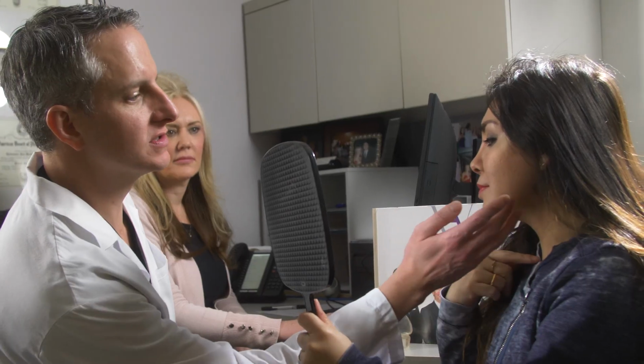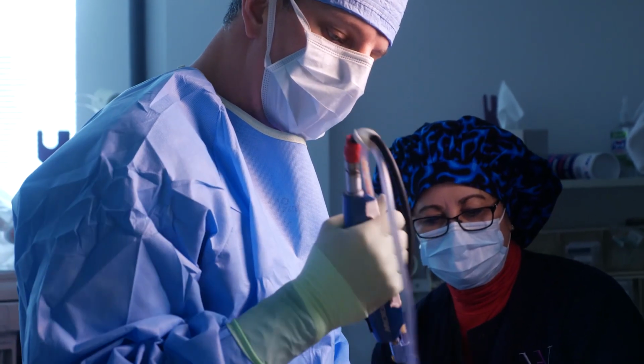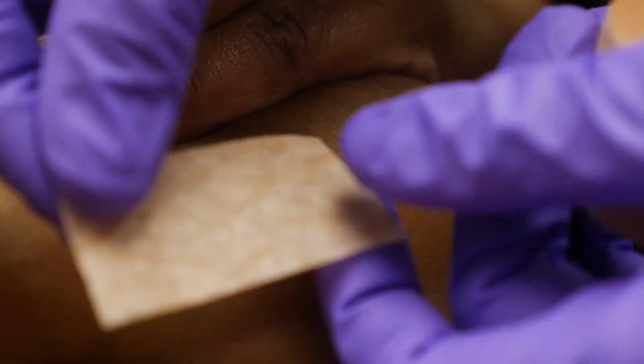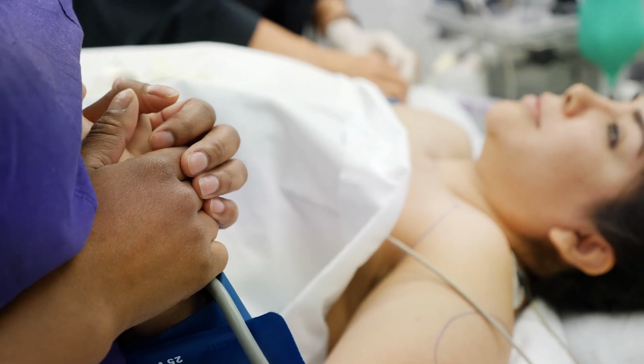Everything is done here. So we see you here for your consultation. Your procedure is performed here in one of our AAAHC certified operating rooms. All of your post-op care is done here. Our photos, I mean, literally everything is done here in the building. And so all of these people that are here to take care of you are our employees.